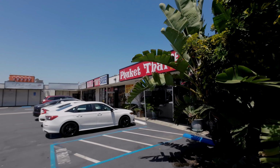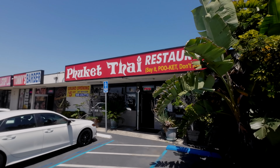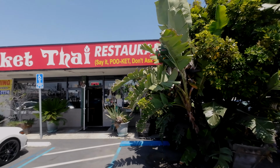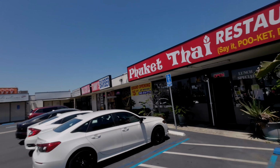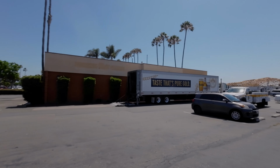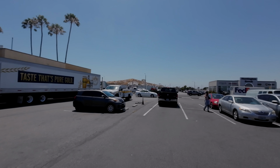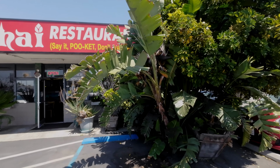So this is Phuket Thai. I like this place, I go sometimes. Phuket is an island in Thailand. But this one is in California, Beach Boulevard. I would say like Huntington Beach, I guess. I would call it Huntington Beach. Let's see what they have.